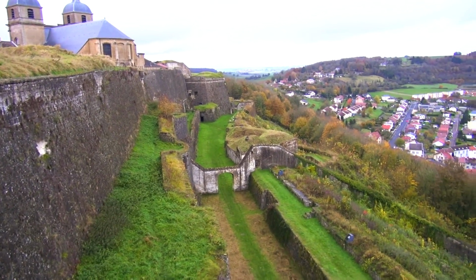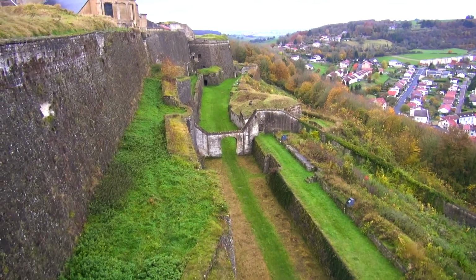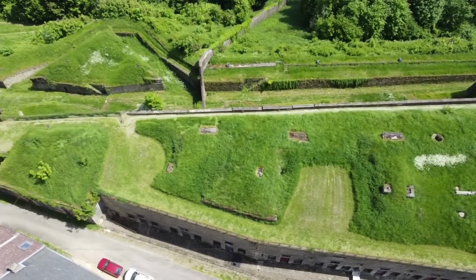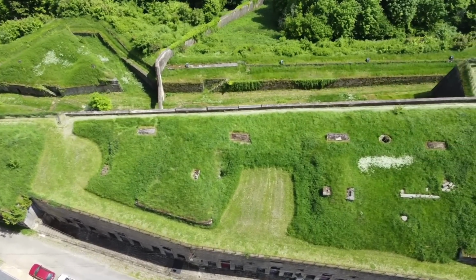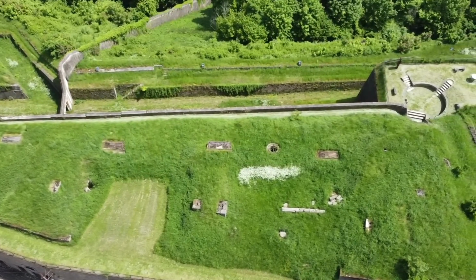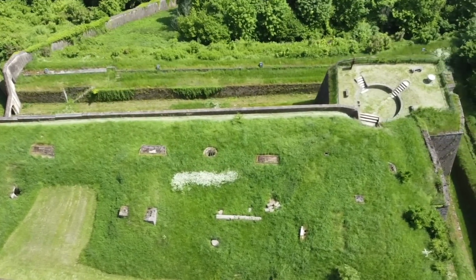That's earth underneath that. That's not solid rock or. Oh, that's rock. Is that rock? Are we on rock? We're on a rock. We're on a big rock. This place was a citadel since pre-Roman times. This would be a 155 or a 120 gun position here.